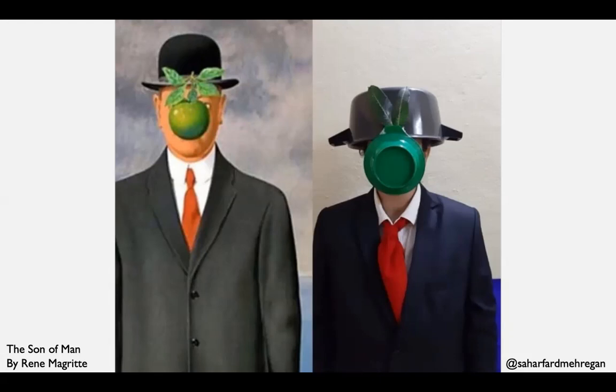And I think it is so effective and so funny, because it really makes you think about the ways that we can use just the basics in our house to get a look, that it doesn't have to be an apple and a hat for you to know that this was a recreation of a Magritte painting.